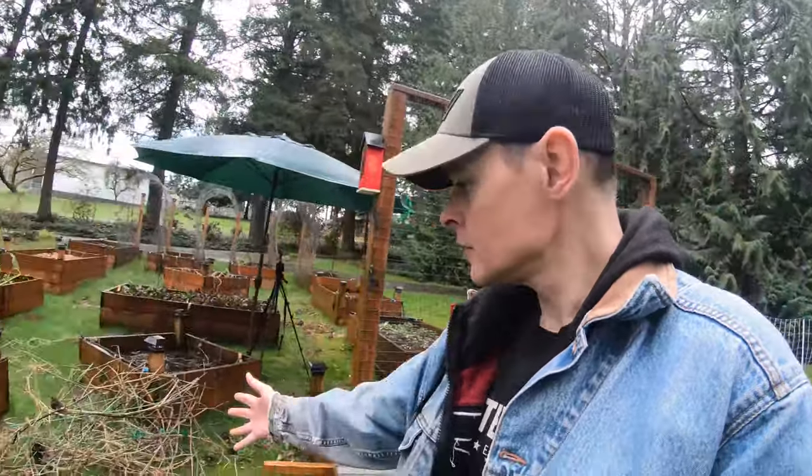Wendy has started prepping the garden for spring. And as you can see, there's a lot of debris around our garden beds for me to pick up and compost. As usual, I'll be feeding some of it to the chickens first, but most of it should go straight into the compost.